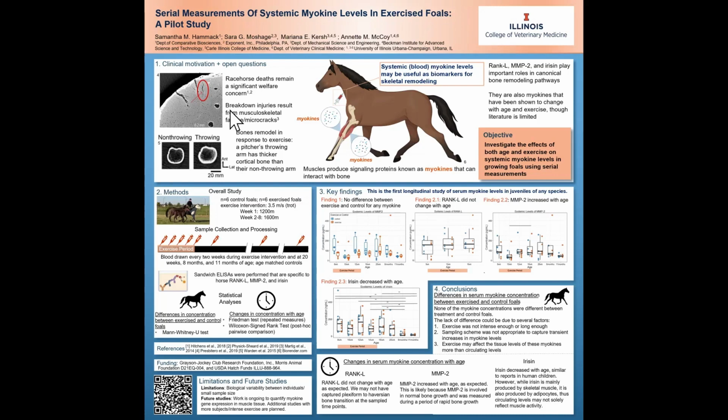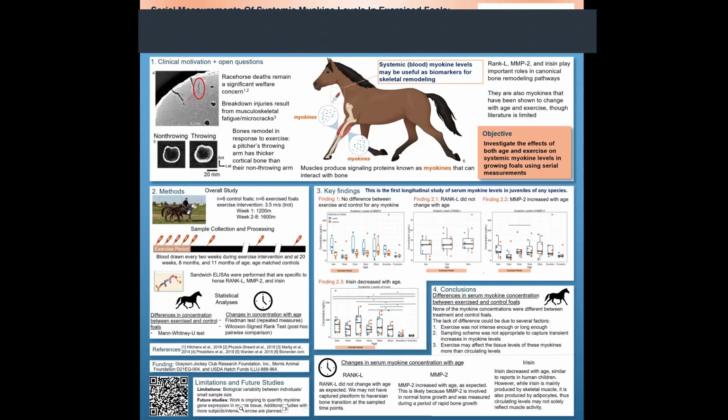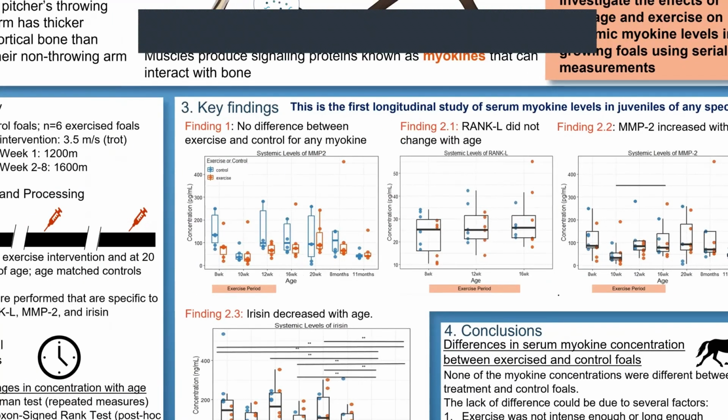So what are my key findings? So the first key finding is that there's no significant difference between exercise and control for any myokine. So if you look at this graph, on the x-axis, we have the age in weeks and then 2 months here at the end. And then on the y-axis, we have concentration, in this case in picograms per mil, because this is a representative graph. This is the graph of MMP2.